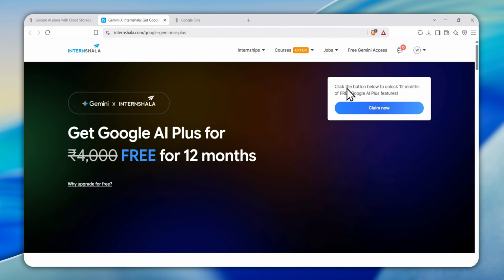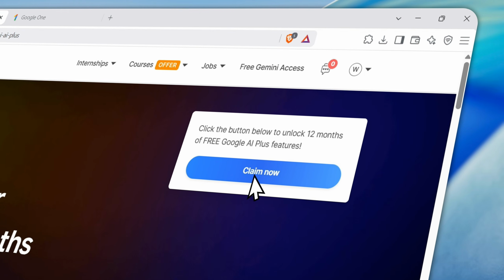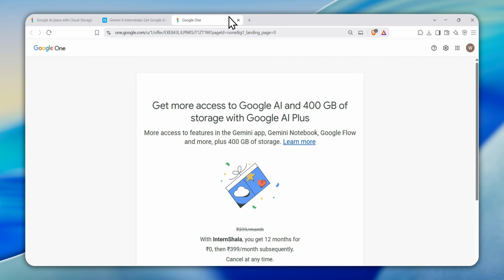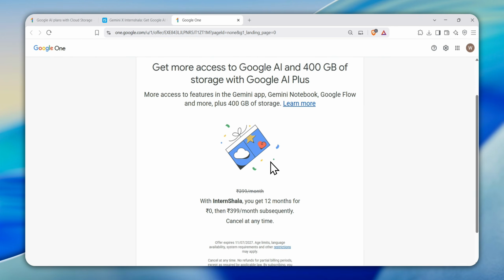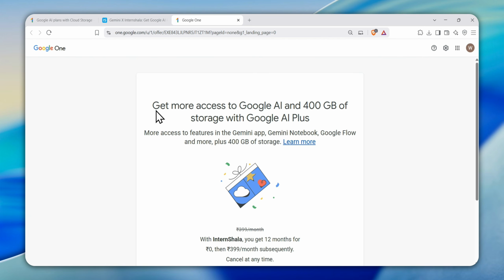Once your account is ready, open the offer link from the description and you'll reach the Google AI Plus offer page. From there, simply click Claim. The process is straightforward. Google will ask you to add a payment method for verification. Complete that step, confirm the subscription, and once everything is verified, your 12-month Google AI Plus membership will be activated. You'll get access to Gemini AI Pro, premium AI features, and 400 GB of Google One storage, all included with the offer.